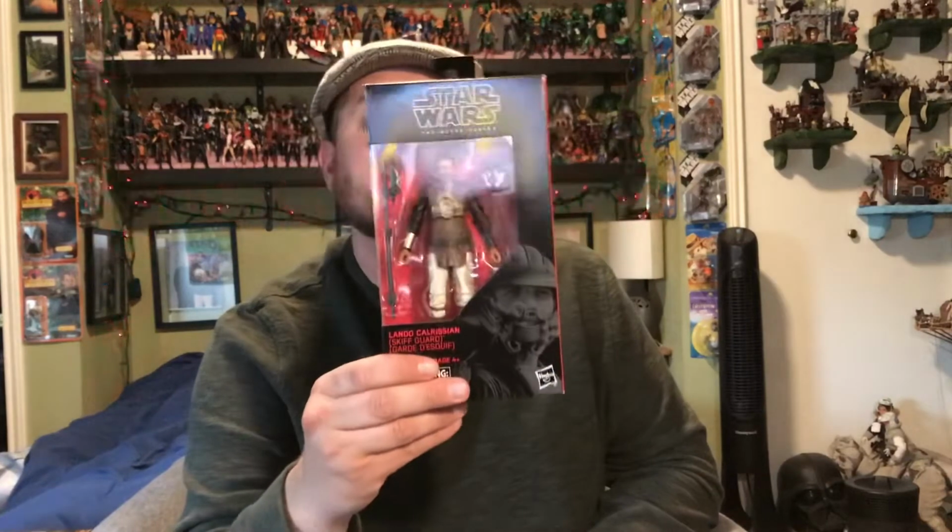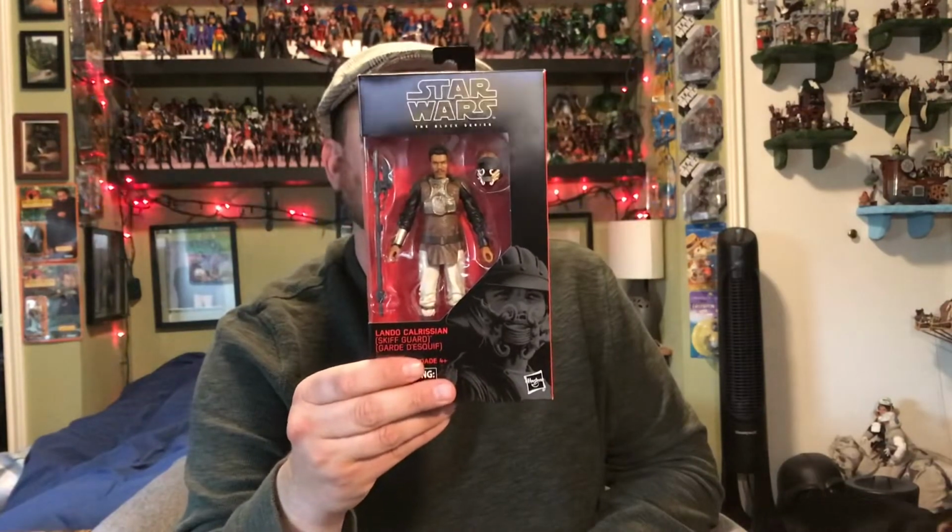Next, where did I get this guy? I got this guy at a GameStop at the mall, I think. But he was hidden in the back. It is Lando Calrissian in the Skiff Guard uniform. Finally got the Lando with the face print technology. I love this costume design, so I'm definitely glad to have the Lando Skiff Guard disguise.